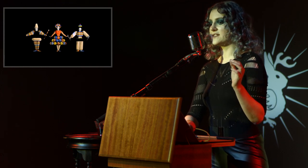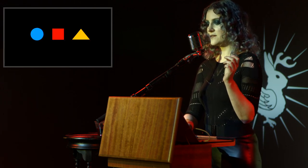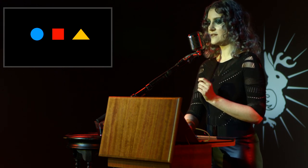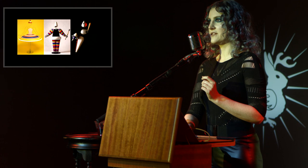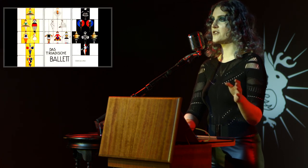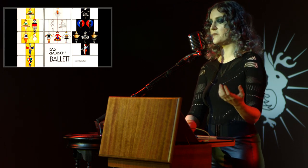As the name suggests, the Triadic Ballet has the number 3 at its core. All the costumes and choreography are built off 3 basic shapes. We have a very strong palette of 3 primary colors. We have 3 points on the gender spectrum. The ballet has 3 acts. We have solos, duets, and trios. We have 18 costumes, which is divisible by 3.